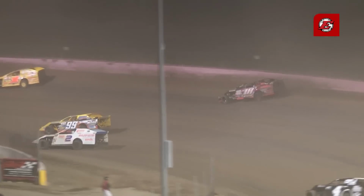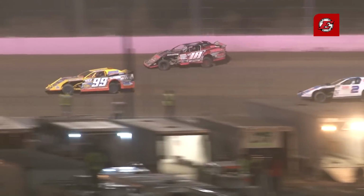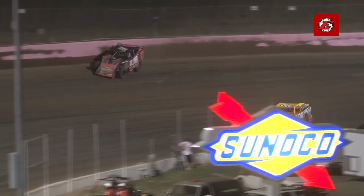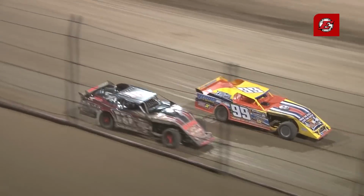Gilpin in 2nd and 1. Dame in 99. Lyons in 18. Stemler in the 2. Those 4 cars giving you your money's worth and more in this race with 4 laps to go. Randy Lyons putting on a show here tonight in feature number 2.